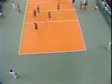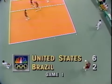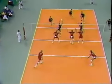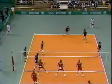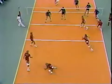6-2, game one. Excuse me, Bob, but what was interesting when the Brazilians did play the Soviets, one of the interesting things, Brazil never blocks a ball, and they had like 30 stuff blocks in that match. It almost appeared the Soviets were hitting the ball directly into the block. Yes, the Brazilians did beat the Soviets to cross over and play the #1 team in Pool B, which is the U.S.